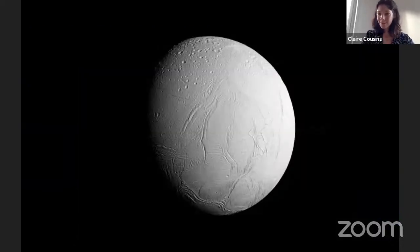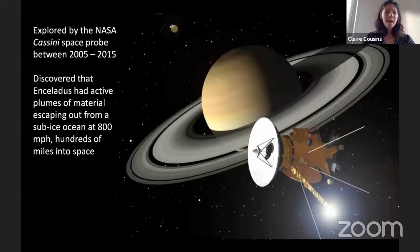So if we start off with Enceladus, as I mentioned before, Enceladus is a really small moon, its diameter about the size of Spain, but it's got an awful lot going on on this little tiny world. It was explored by the NASA Cassini space probe for about 10 years between 2005 and 2015. This is an artist's impression of the Cassini space probe visiting the Saturn system. Cassini was an amazing mission. It discovered so many different things.